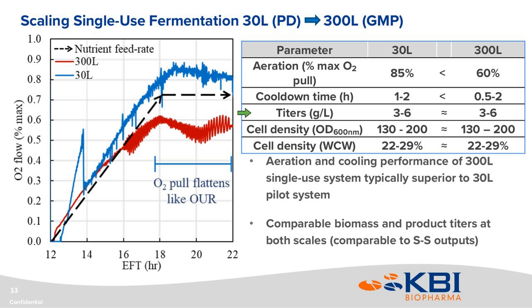The titers are comparable. We've seen this through all projects. As I mentioned, we are seeing upwards of 6 to 7 grams per liter in the lab for this project specifically that's shown here. We saw from 3 to 6 between each system. And then for cell densities, we're seeing anywhere from 130 to 200 OD coming out of these fermentations, and the correlating 22 to 29% wet cell weights.